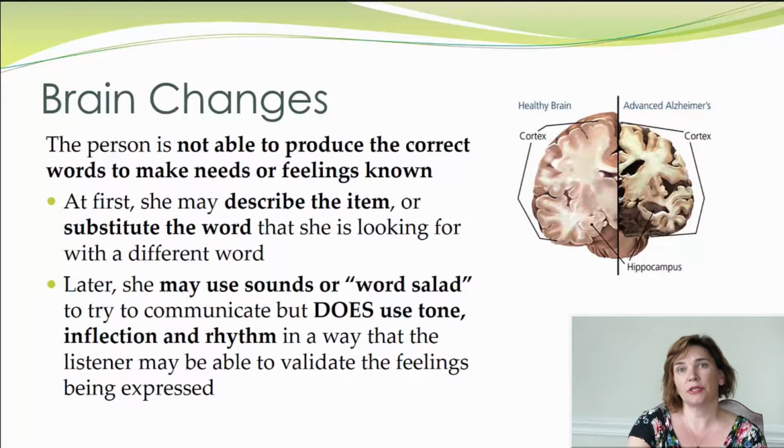A person, especially in the later stages of dementia, is not able to produce the correct words to make needs or feelings known. If you look at the image, you'll see how much of the brain has deteriorated and is just simply not there anymore. And so that person doesn't have the ability to use certain words because they're no longer there.